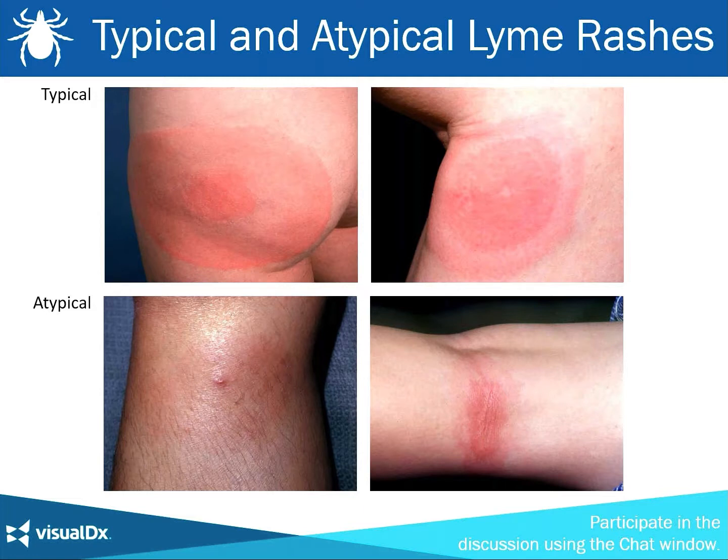The more atypical rashes are the lower left, which shows a little pustule or a little vesicle right where the tick was attached, and some very mild erythema. Be careful, it's not necessarily always a round lesion. So on this patient in the lower right, it's more of an oval lesion.